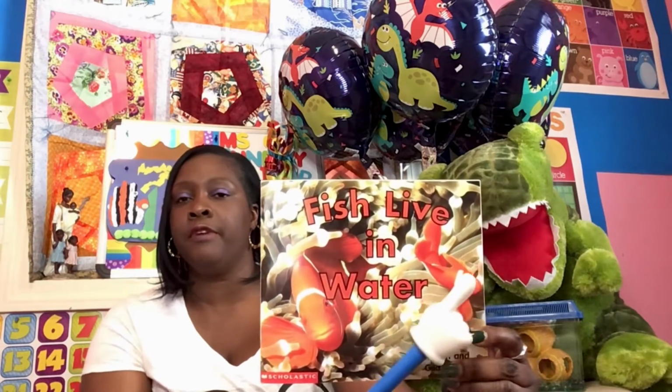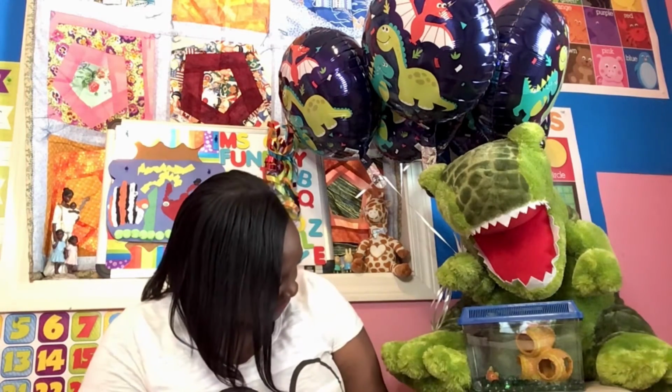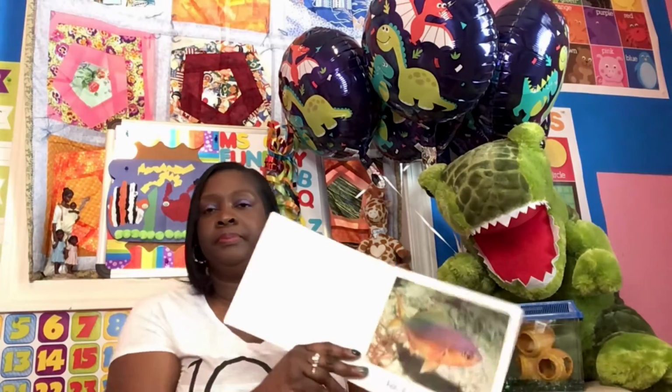It is fish live in water. And these two fish look just like clownfish, which are the kind of fish that Nemo is. So instead, because Ruby likes to be alone, we just gave her a fake Nemo. Just put a little Nemo down there just for fun, even though she knows that that fish isn't real. Fish live in water.